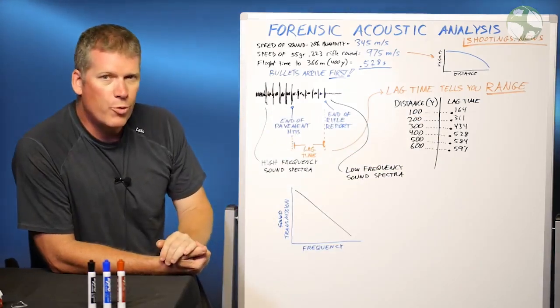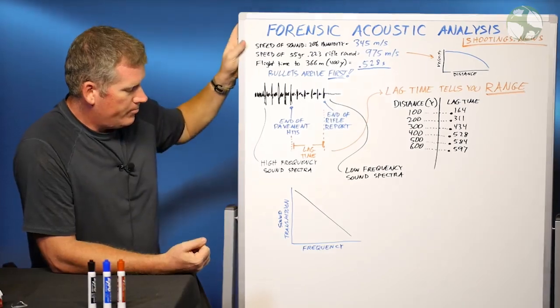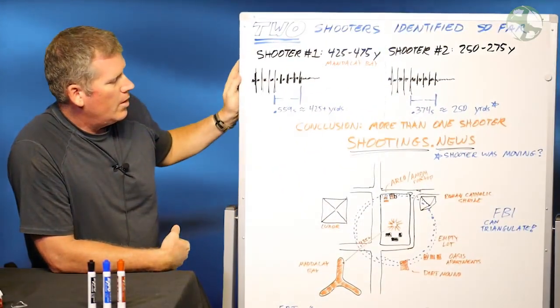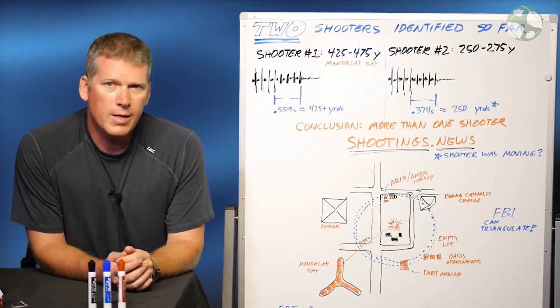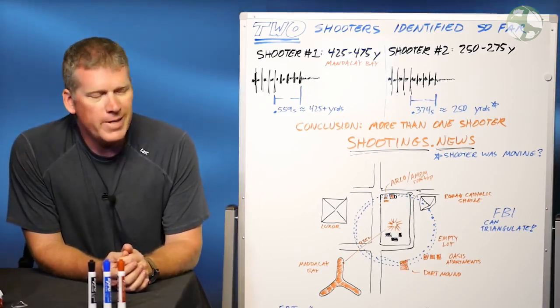Now, why is that important? Here's why it's important. Because the forensic acoustic analysis of the audio file shows that there are two shooters, not just one. Two shooters, yes, two shooters.